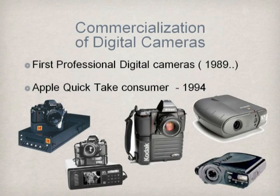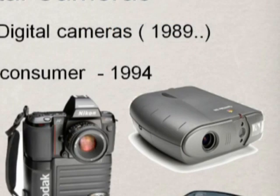This was quite a device. It was 640 by 480 capture. It captured 8 images. It used a SCSI bus to transport it back to your Apple computer. And so it was really novel, and it was the first sub $1,000 consumer camera available, and it was color.